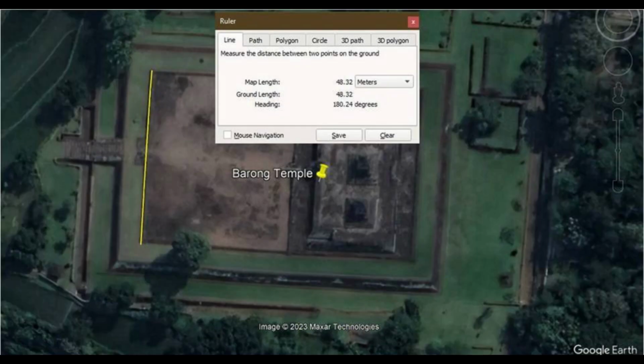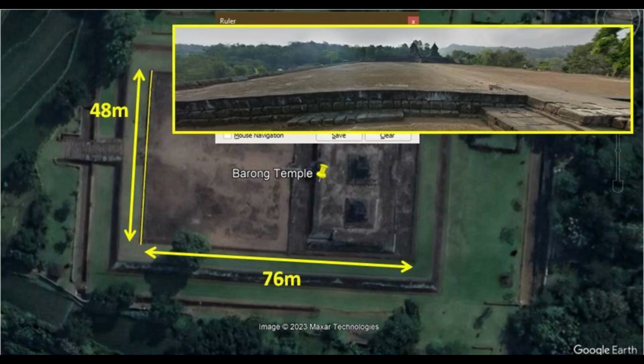There is a lot of things we don't know about this temple, and one of the things is the measurement of the first boundary, which sometimes is a wall or a platform. The measurement between 48 meters and 50 meters is suspiciously too often and hardly a coincidence. These approximate measurements of 48 meters wide and 76 meters long from Google Earth is probably a sacred geometry we have yet to discover.